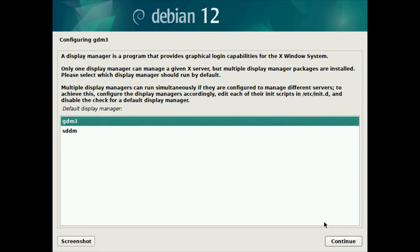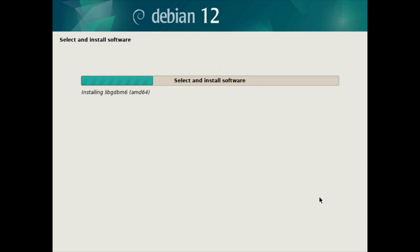Okay, so it completed the installation of the software, and it stopped at configuring the GDM3 or SDDM. That's the GNOME Display Manager version 3. I'm going to go ahead and select the default and continue on and let it complete its select and install software portion. This could take some additional time, so once again, I'll pause the video and come back when it's completed.